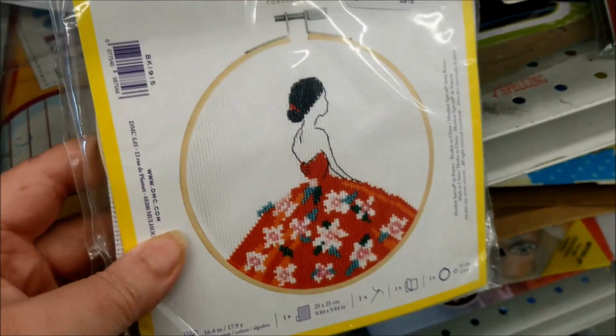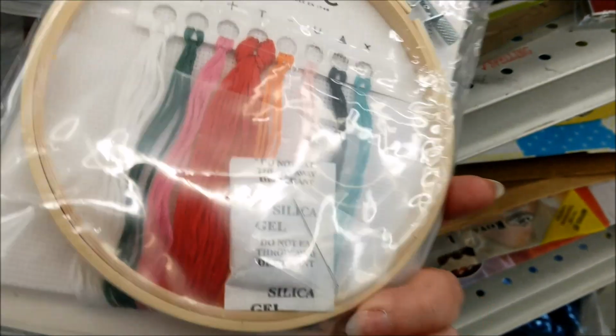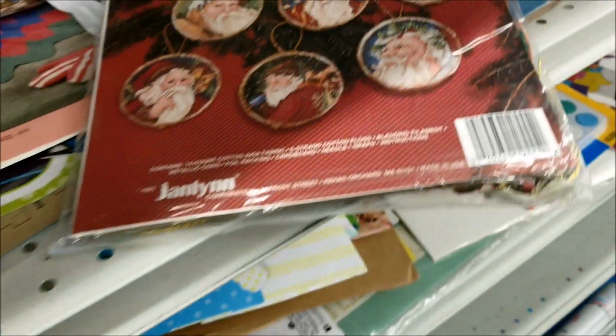Here's a really cute DMC kit. Again, I think it's newer. And once you see the first two or three kits, then you start looking because there are likely to be more. There's a second Pretzel Day kit.